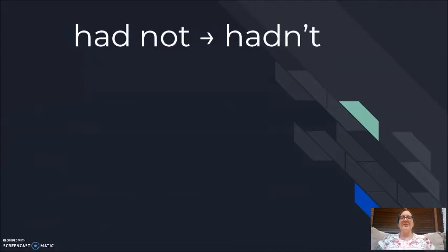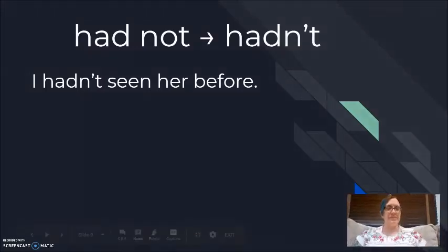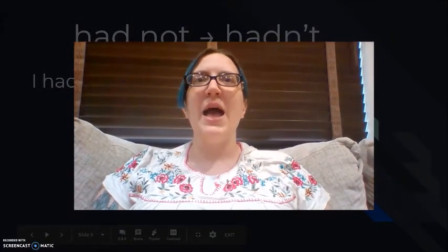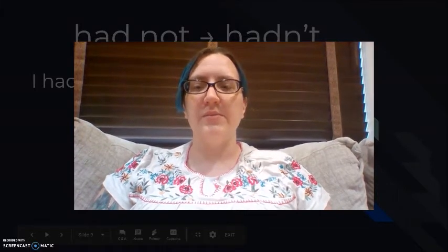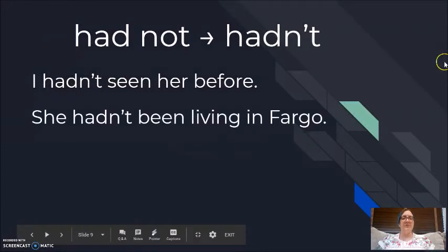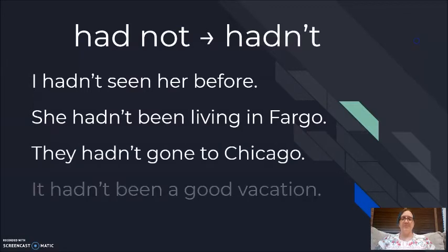When we put this into the past, had not becoming hadn't. Hadn't. I hadn't seen her. My D and my T are both held in, they're not released. So you're not hearing a strong hadn't. You're hearing hadn't. I hadn't seen her. She hadn't been living in Fargo. They hadn't gone to Chicago. It hadn't been a good vacation.